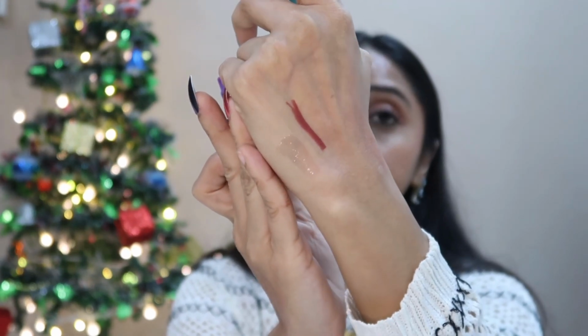It looks like. However, this was one product that I actually wanted to try. This one retails for $575 and I got it on a discount of 518 rupees. So the next product that I got is again from Nykaa.